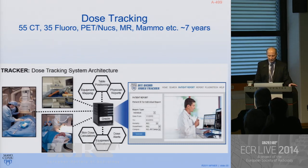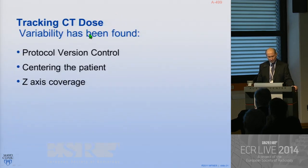So just as a background, we've been tracking doses for about 7 years. As I speak, we have 55 CTs and 35 interventional fluoroscopy systems, and between the two, this has been greatly aided by the fact that we have radiation dose structured report. In fact, it wouldn't be possible without it. So I'm going to give two examples, one for CT, one for fluoro. For CT, we found there was a lot of variability in protocol version control, centering the patient, and Z-axis coverage.